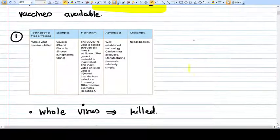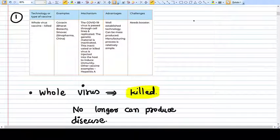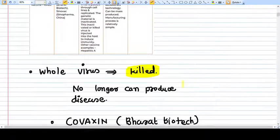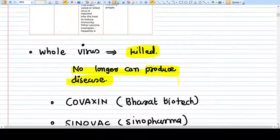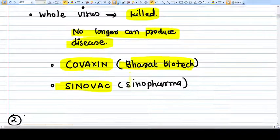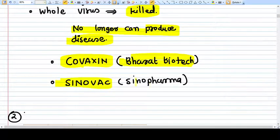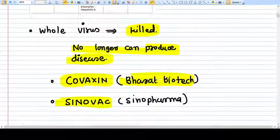Now, the first kind of vaccine is Covaxin or Sinovac, that is whole virus vaccine, killed virus vaccine. Okay, so these vaccines are killed virus vaccine. The virus, that is COVID-19 virus, can no longer produce a disease. So the virus is killed, which is very important. Covaxin and Sinovac: Covaxin is made by Bharat Biotech, while Sinovac is made by Sinopharm of China. So these vaccines are whole virus vaccine but killed.